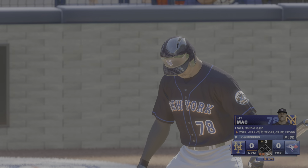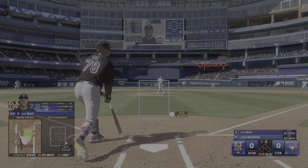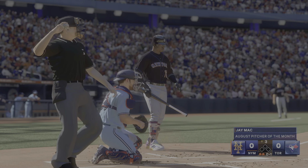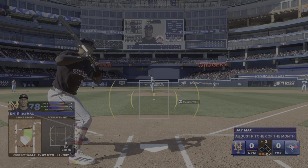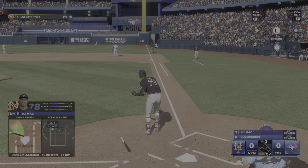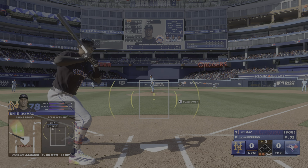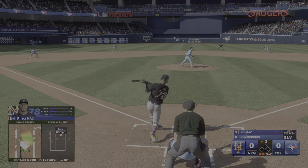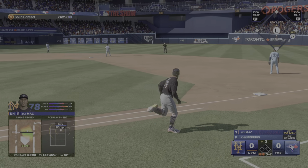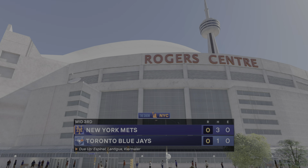Up next for the Mets, the designated hitter, Jay Mack. And there's a foul ball. Two down, nobody on. Line drive. And that'll do it. Mets go down quickly, and we're still knotted at zero.